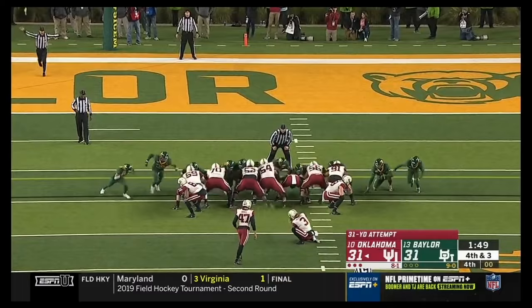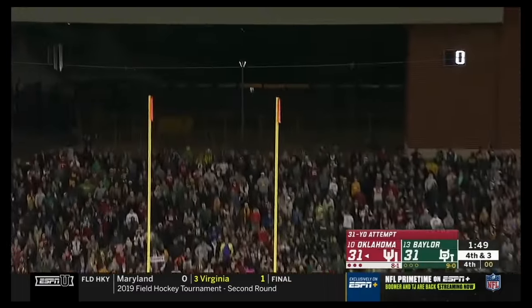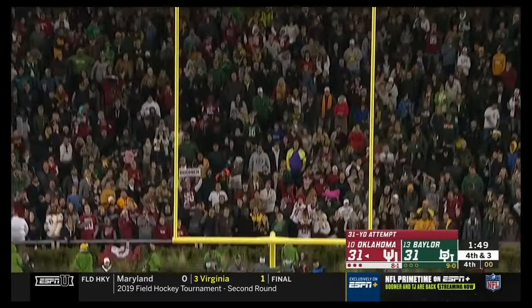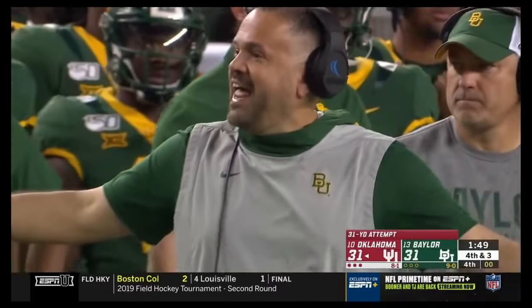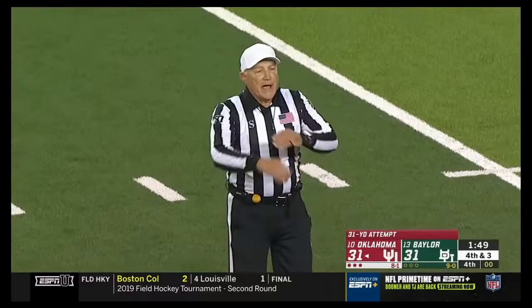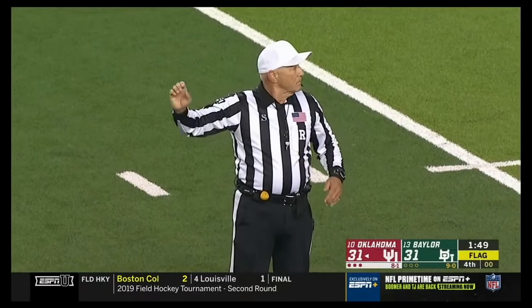I think Lincoln's going to try a timeout. Hold is down, kick is away, and whistles before the snap. Lincoln called a timeout, I think. He did. They were about to get him for delay of game prior to the snap, delay of game. Oh.